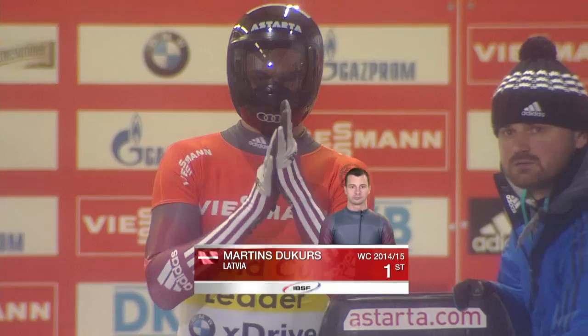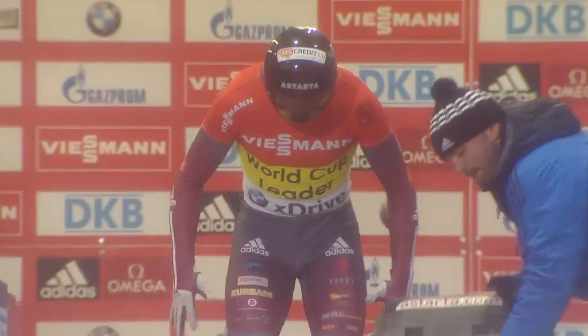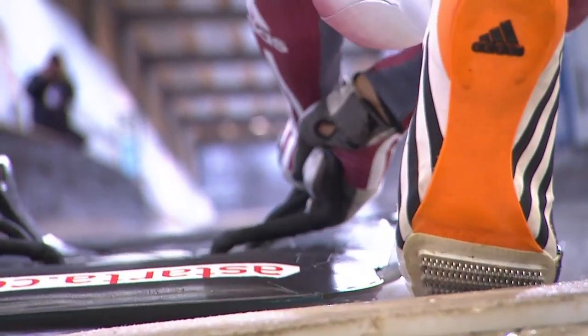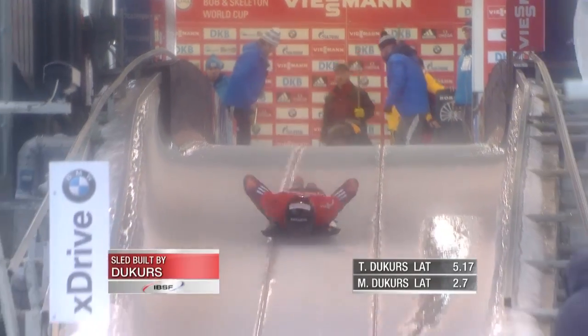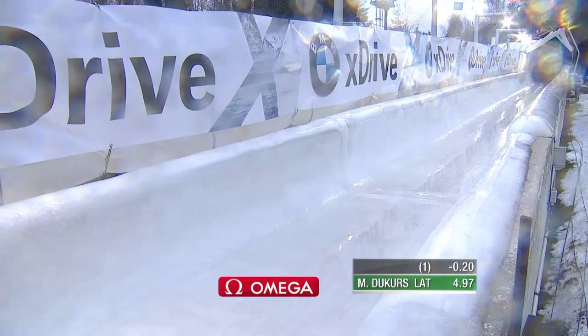Well, here is our World Cup leader, Martins Dukos of Latvia, with two wins. In fact, the two races so far this season have been a Latvian 1-2, Martins ahead of Thomas. Again, be very cautious here of getting on that sled. Those grooves are going to get a little round. We might see somebody pop out of the grooves.